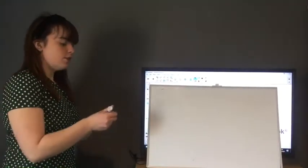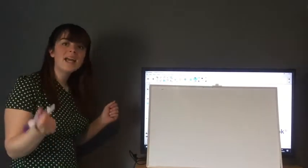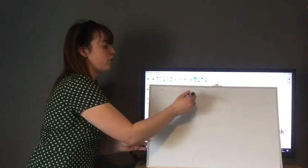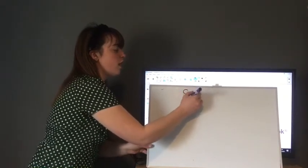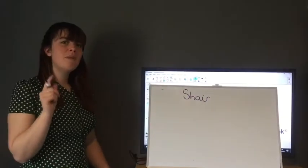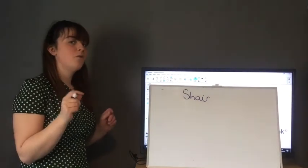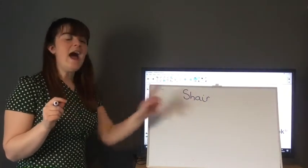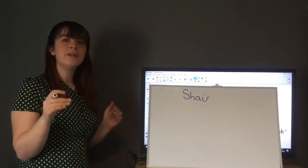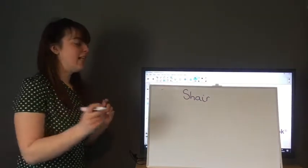Like I said at the top, you could have sharing rules. Get your children, when they're writing, to sound out every word. Don't write it for them. So we want sh... Some of you may have noticed that I've not spelled share properly. I've used my phase 3 phonics. I haven't learnt the way to do share properly, so that's why I've written it like that.